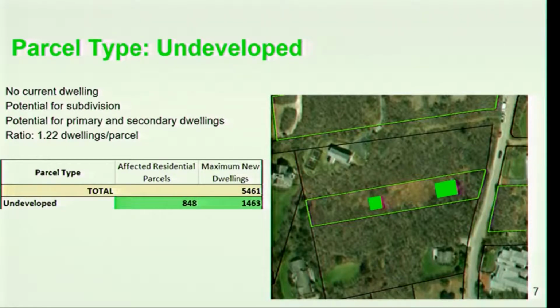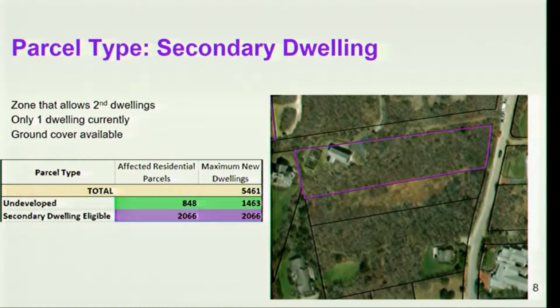Taking into account that all of these parcels go through both subdivision and primary and secondary dwellings, we'll come out to 1,463 maximum dwellings for this type of parcel. The second type of parcel we have is a secondary dwelling parcel. This is a parcel that has one dwelling currently, but has the potential for two. So there are 2,066 current secondary dwelling eligible parcels. So that means there will be 2,066 maximum new dwellings, since there'll just be one house on each of these new parcels, or one house added to each of these parcels.